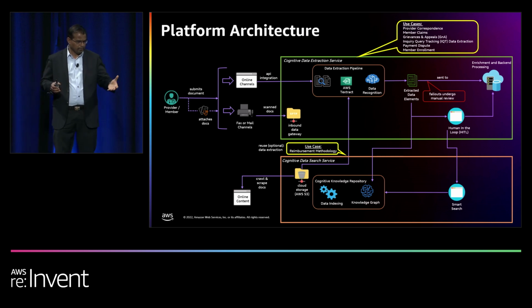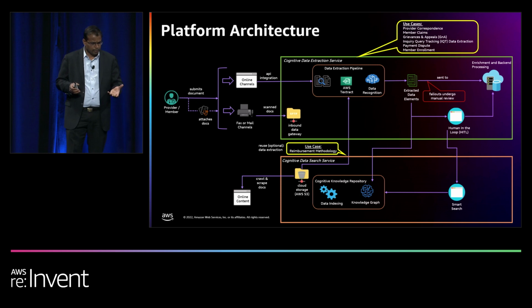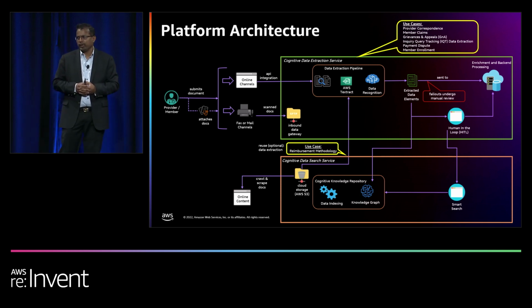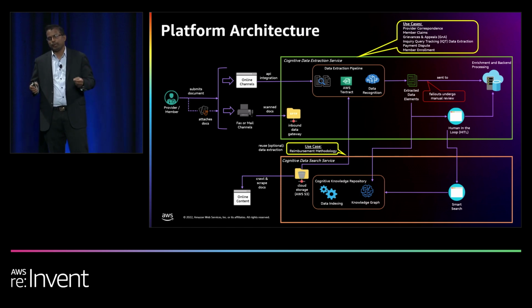The second pattern which we have here is the use case using our semantic search, the simplified semantic search engine. In this case, I'm going to talk about a use case we actually worked on with AWS. This is what we call a reimbursement methodology use case. Let's talk about an example here again.